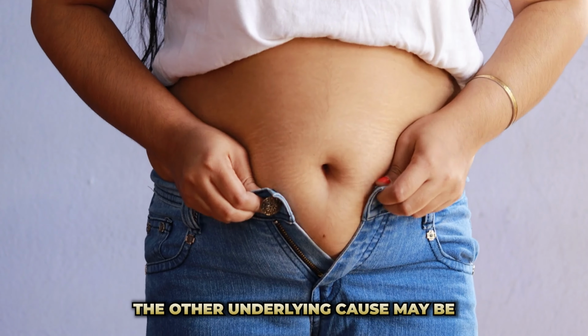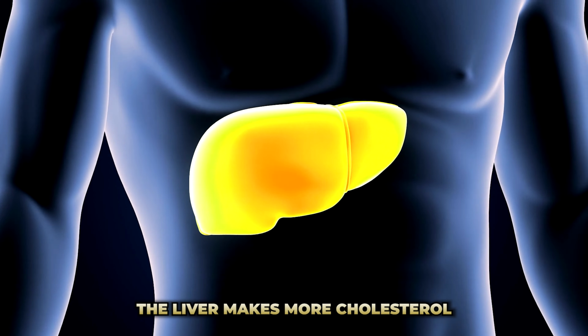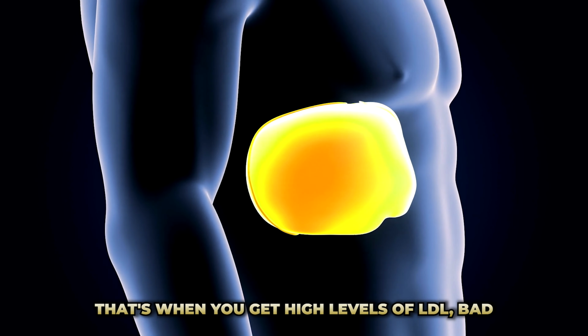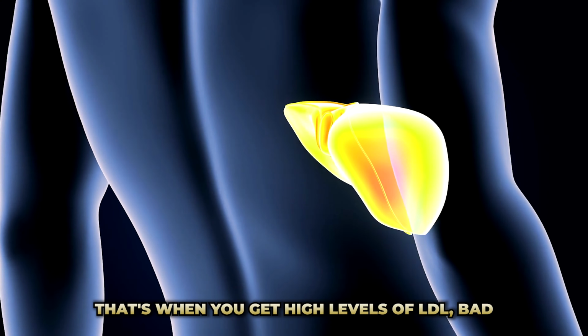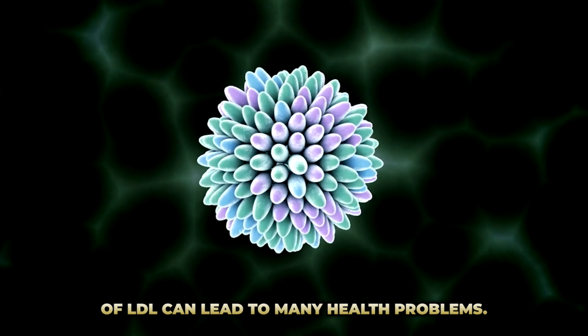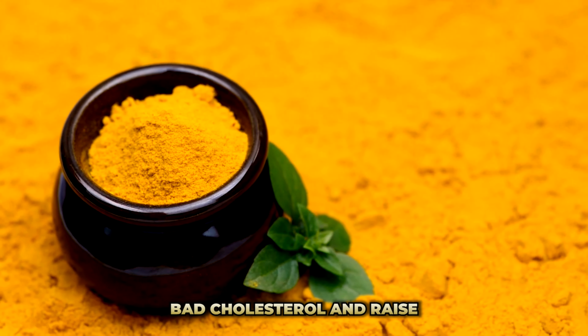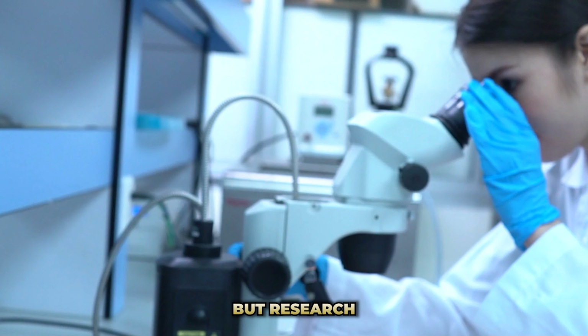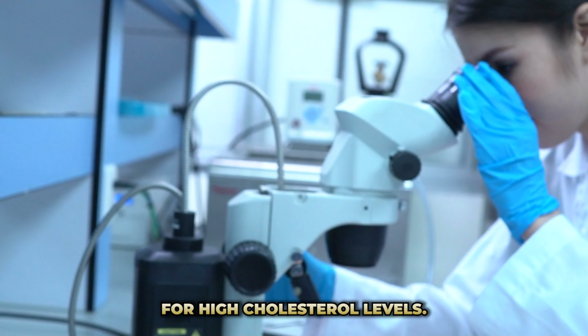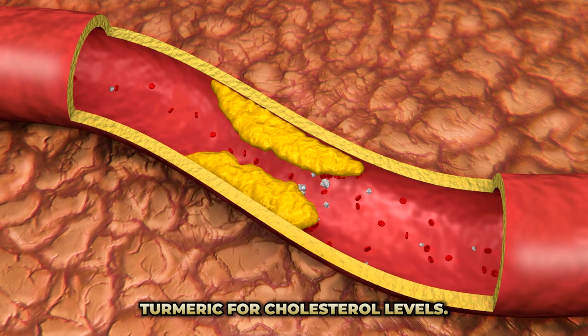The other underlying cause may be that when you overeat saturated fat or don't exercise enough, the liver makes more cholesterol than your body needs. That's when you get high levels of LDL, bad, cholesterol in your blood. High levels of LDL can lead to many health problems. Turmeric may help lower bad cholesterol and raise good HDL cholesterol, but research should discover the benefits of turmeric for high cholesterol levels. Turmeric for cholesterol levels.